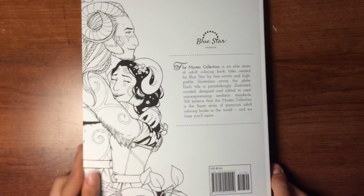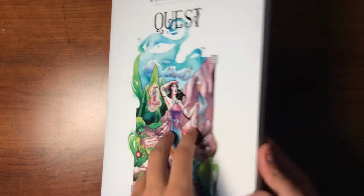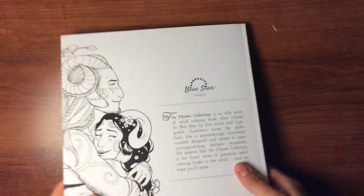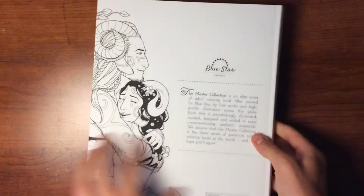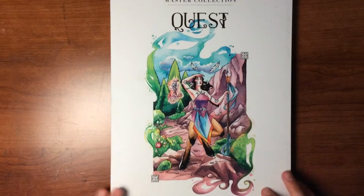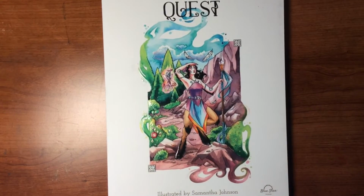And I love all the ones that they have at, like, Michael's and other art stores, but this one just stands out, definitely. And they have the price back here. It's $18, so if you're interested, definitely check them out. As I said, I'll leave their Instagrams below. So, let's begin.